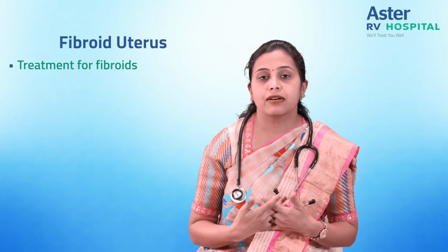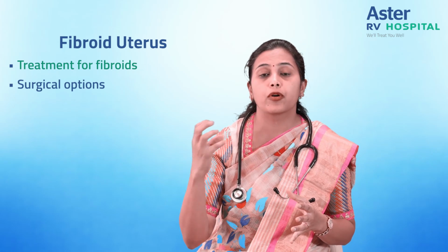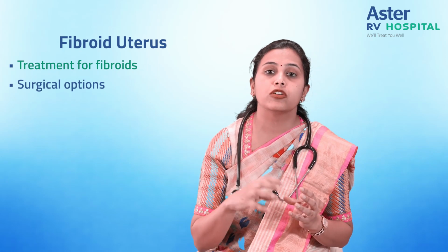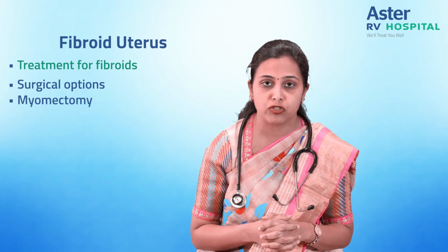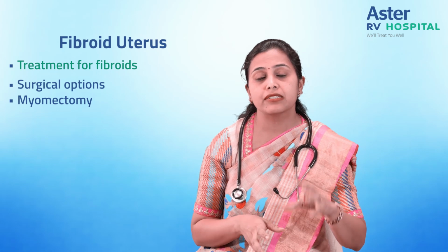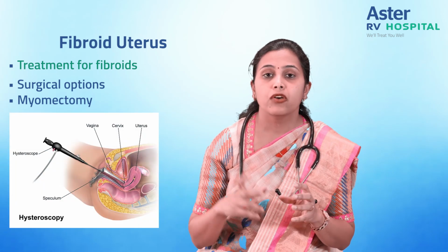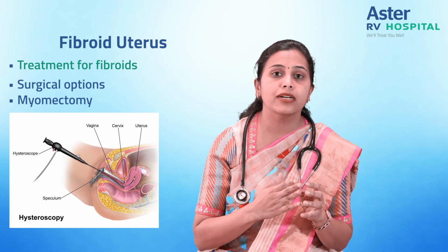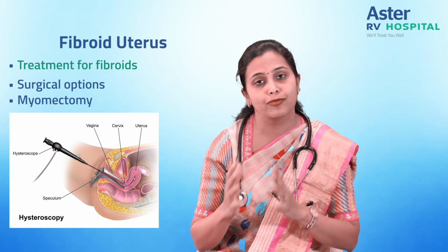Coming to the next option, that is the surgical option. If fertility is an issue and the fibroid is invading into the cavity or abutting the cavity, then we look at myomectomy as a line of management. In myomectomy, if it's completely inside the cavity, we do something called a hysteroscopic myomectomy, wherein we introduce a scope into the uterus, look at the fibroid, use a resectoscope and remove the fibroid.